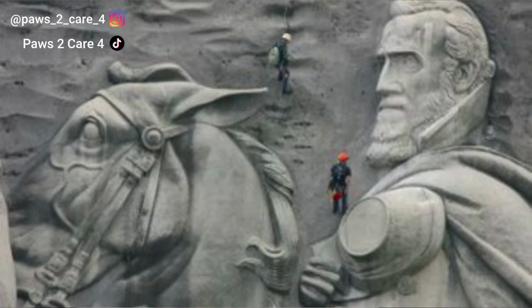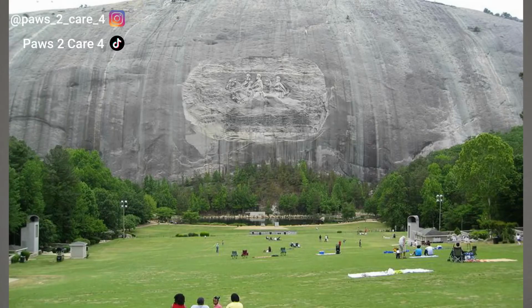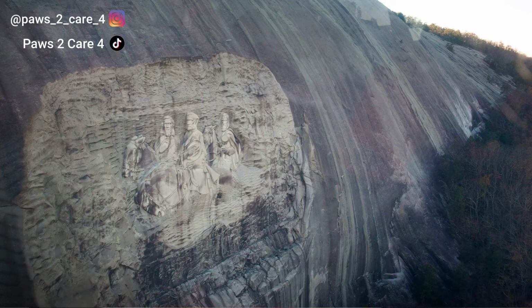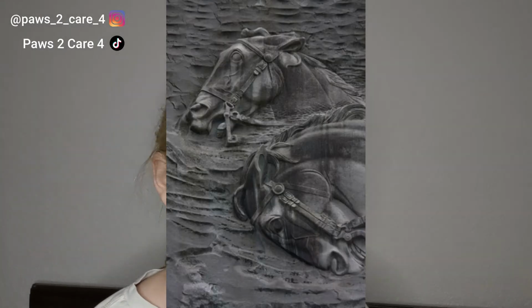So at number 4, we have Stone Mountain horses in Georgia. From what I have gathered, they're more carvings, to be fair, but it is technically a statue, if you will. It is created by the same artist that created Mount Rushmore of the presidents. And it was based on a vision that he had. Take that for what you will. But these are horses carved into granite in Stone Mountain.